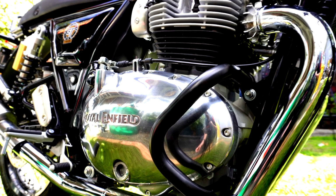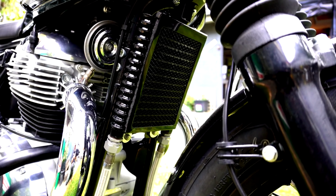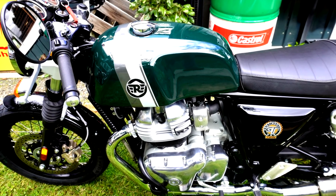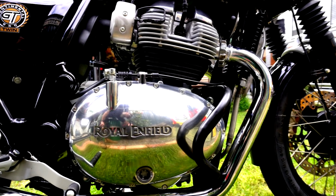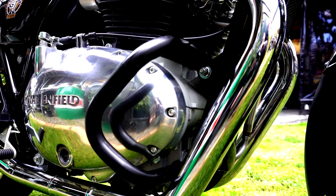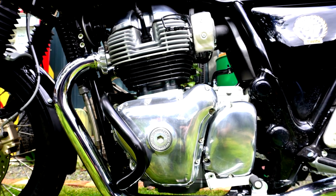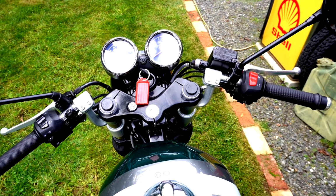Righto, so the engine, 4-stroke single overhead cam, air-cooled parallel twin, so there's no radiator on it. It's actually 648cc, so real close to the 650. It'll give you 47 brake horsepower, 52 Newton meters of bloody torque. And the brilliant thing is it's got a 6-speed gearbox. Always got to love that extra bloody top-end gearbox. It's obviously fuel injected, electric start, all that bullshit.